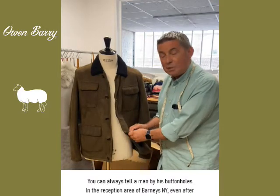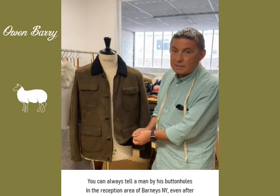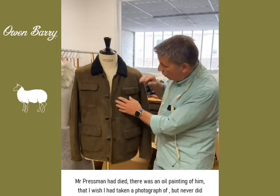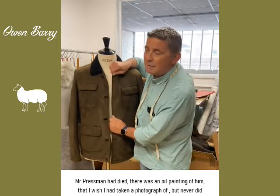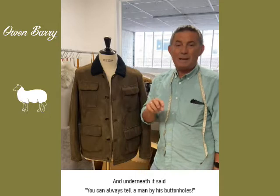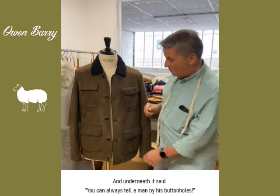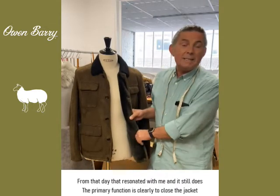And in the reception area of Barney's, even after Mr. Pressman had passed on, there was an oil painting. I wish I'd taken a photograph of it, but never did. There was an oil painting with a picture of Fred Pressman, and underneath it said, "You can always tell a man by his buttonholes." And from that day, that resonated with me then, and it still does.